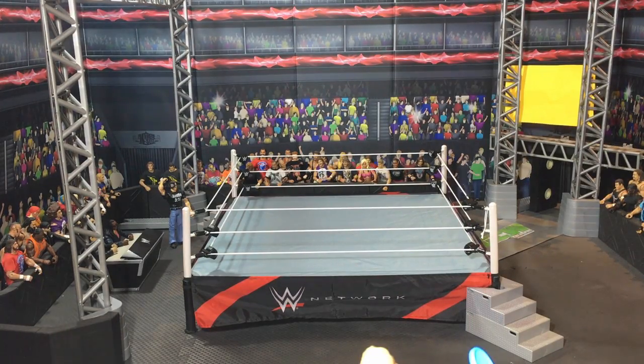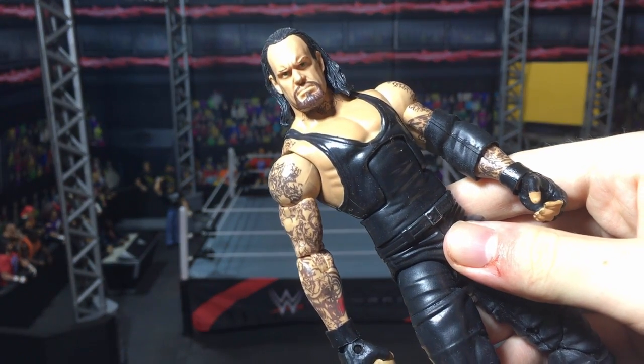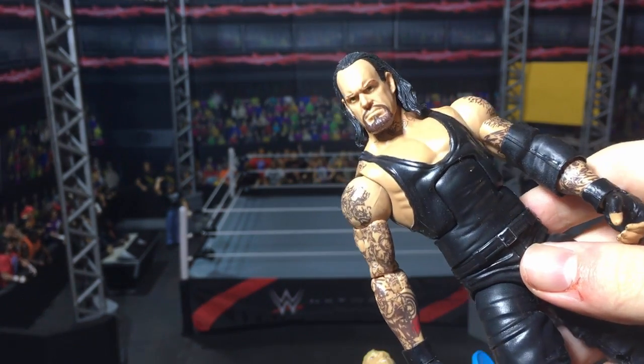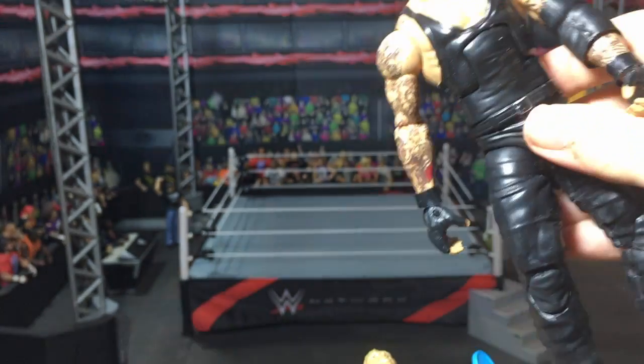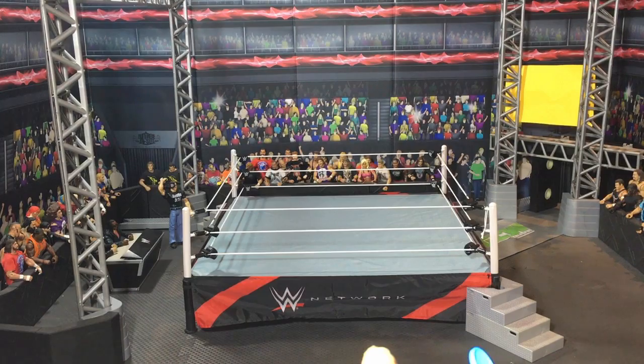What else is in here? I don't really know. Can we still count The Undertaker? I don't know, he's retired. Some people say he might still come back. I don't know, but this is a really cool Undertaker. Basic 16 head scan on a WrestleMania 31 Taker body. Whew, what else do we got?